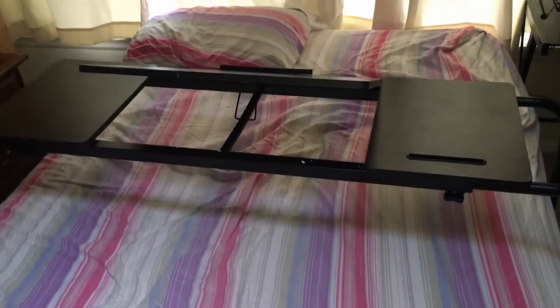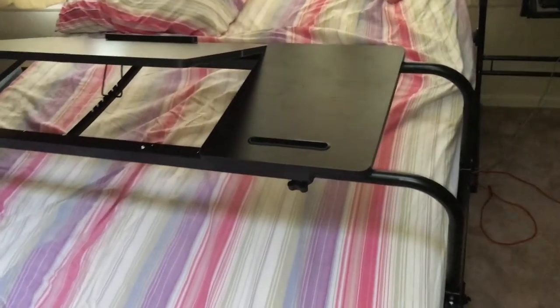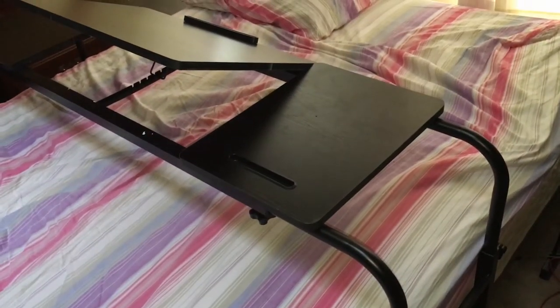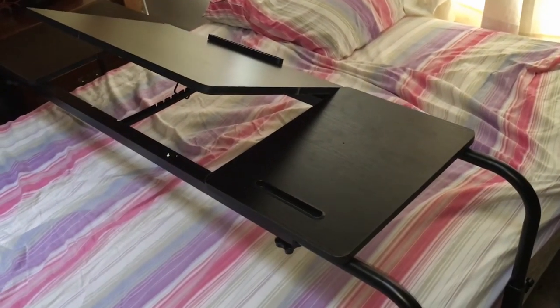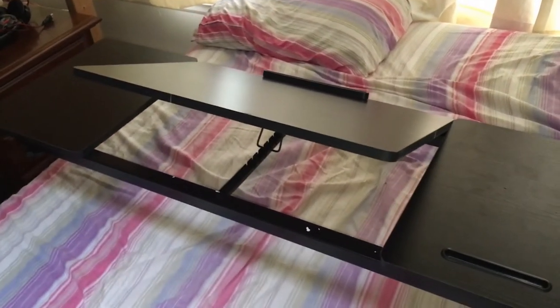I like it, and it's a new addition to our office areas in the home. So since it is September of 2020, because it just turned September, I think today's the first or the second? Second. The second. So September 2nd, 2020, and it's just an additional desk that we can have at the bed.